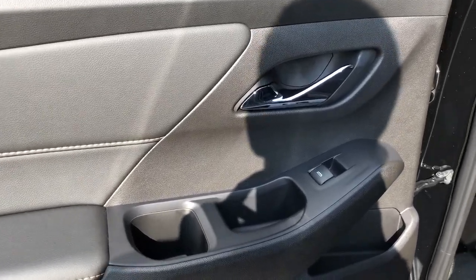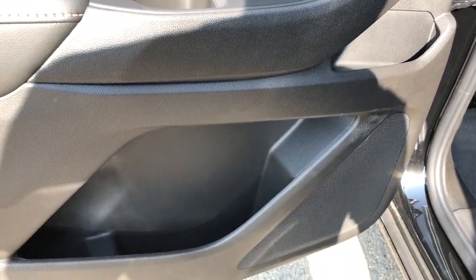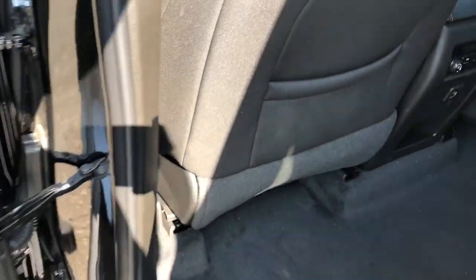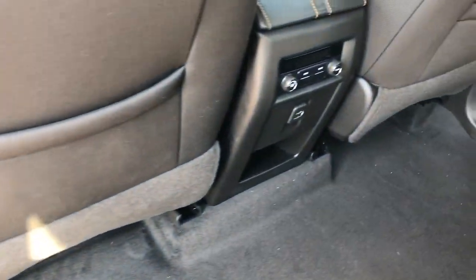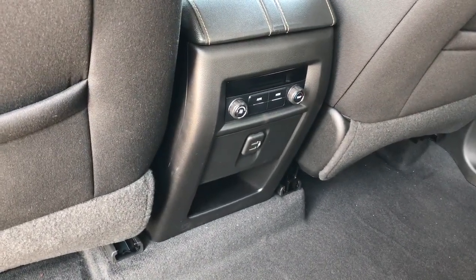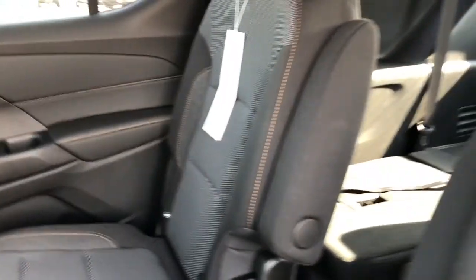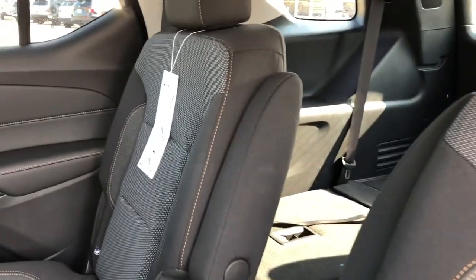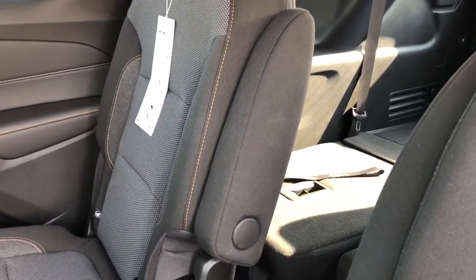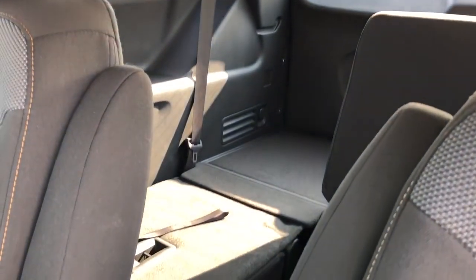You can see our chrome door handle, window switch, cup holder, speaker, and storage. Back of the front seats we have our magazine holders, and back of the center console area we have our rear climate controls and charging outlets with our storage underneath. Back seats, we have 2 bucket seats. These are on rails with our armrests that fold down for either seat. Above we have reading lights, then again our rear 60/40.